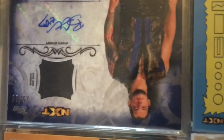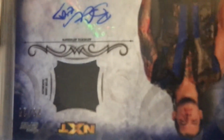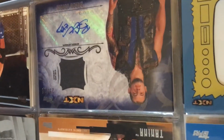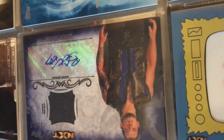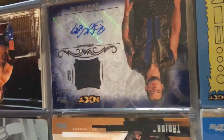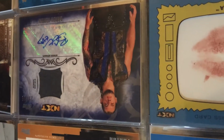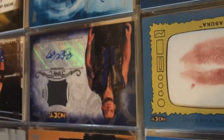Then we have my favorite one here, which is the Baron Corbin shirt relic autograph. And it's 25 out of 25. This one actually, was it a gift or was it from a pack? I think this one was actually from a pack. I think. Yeah, I think it was. Around the time of Christmas that I got it. So that's pretty much it for my relics.